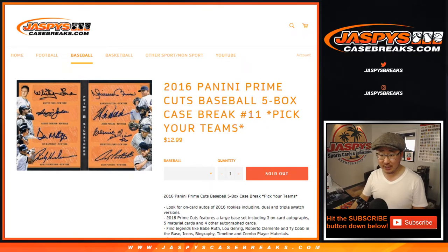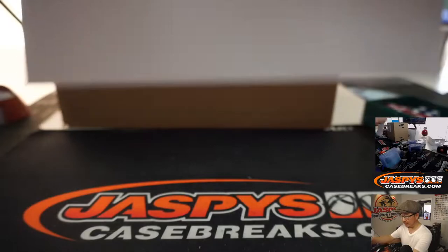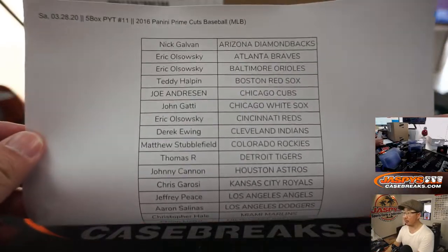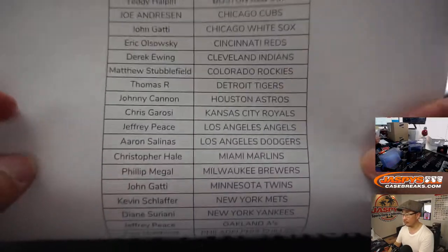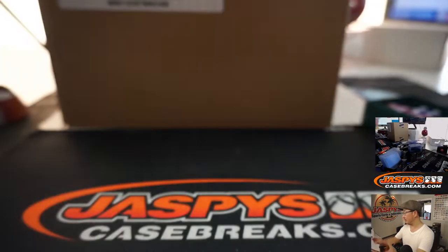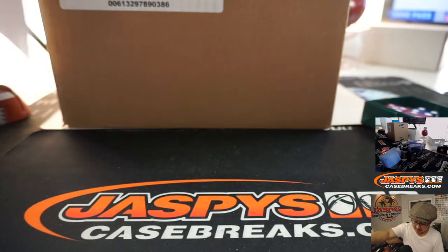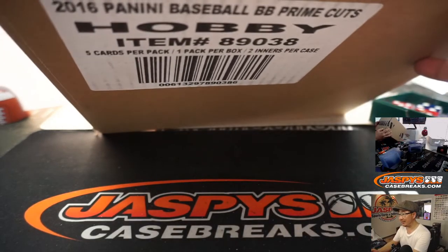Five box, pick your team, number 11 from JaspysCaseBreaks.com. A very big thank you to all of these folks right here for getting to a little blast from the past. Thank you very much, everybody. There we go. We got some inner cases, I guess.